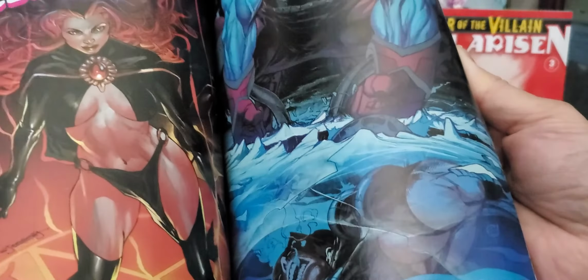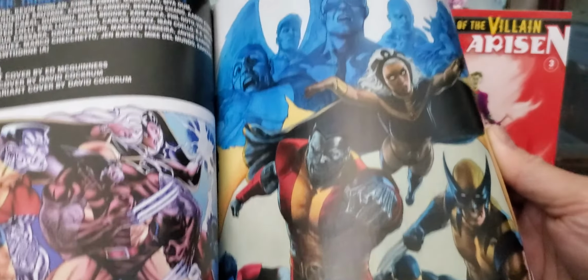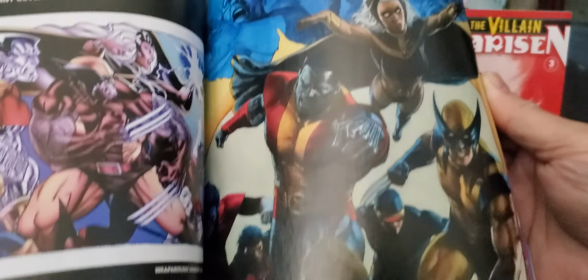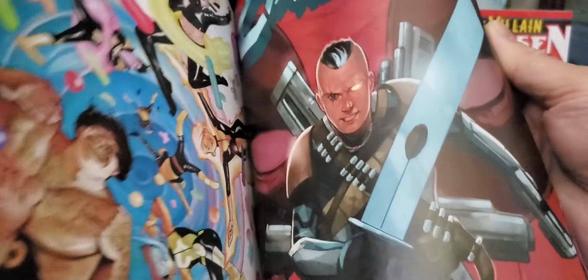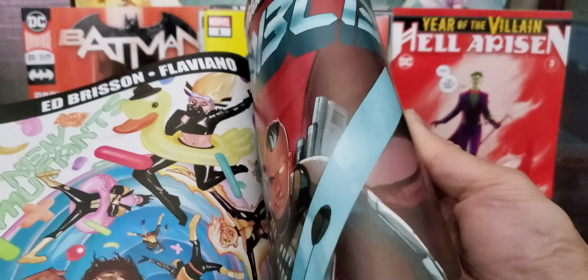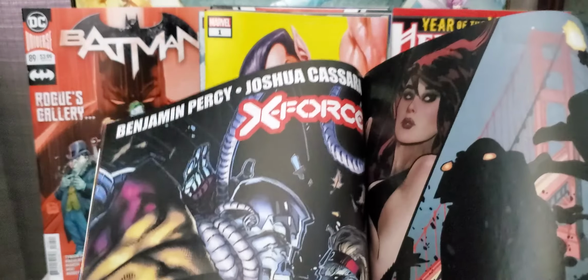Looks like X-Factor. So Omega Red. Omega Red's been getting a lot of heat. So it looks like he might be in the MCU movie, or TV series or something. His first appearance has been going up. Cable. Marauders. Marauders is a good book. Excalibur. X-Force.